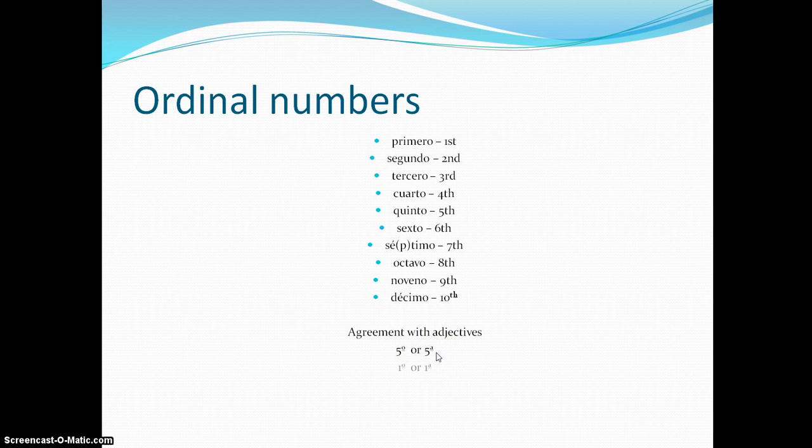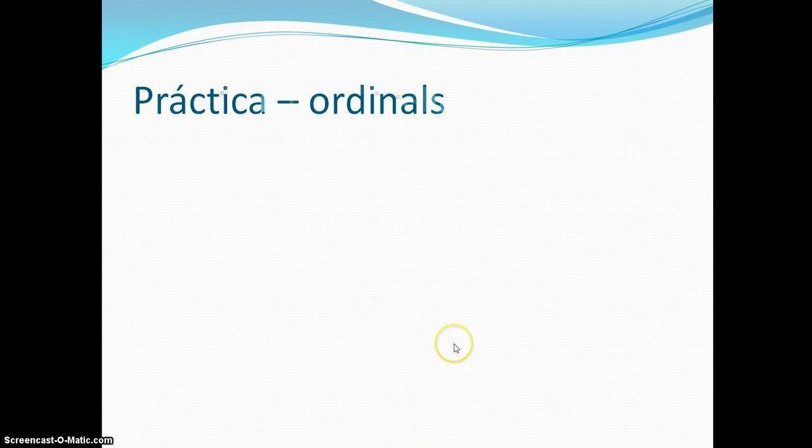And particularly when you're talking about where people live and what floor they live in, you might see an address, la primera planta or la primera. Okay, so the first floor. So vive en la primera planta, he lives on the first floor. So just be careful how you use them in addresses. Alright. Okay, let's move on.